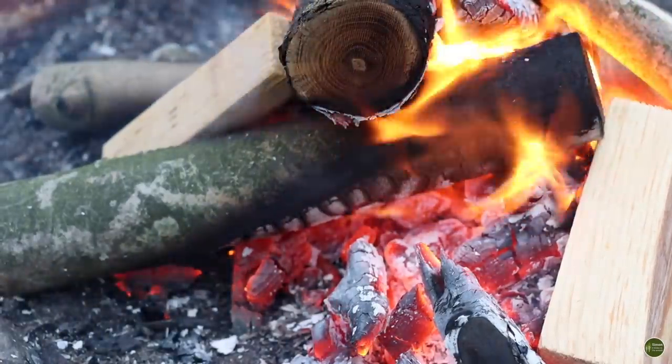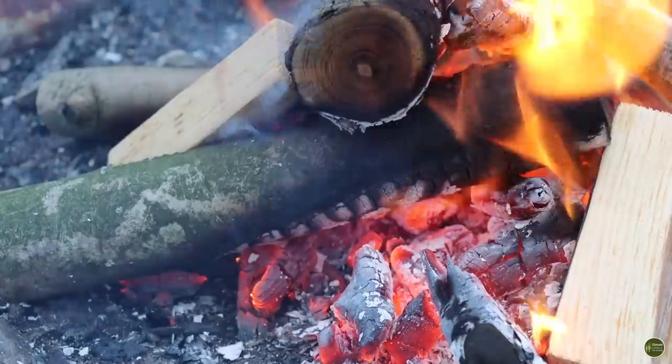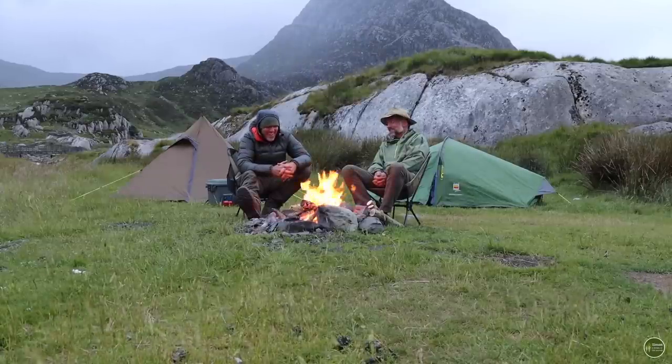Wow, we walked so much today. We walked a lot. That's a lot of boats.